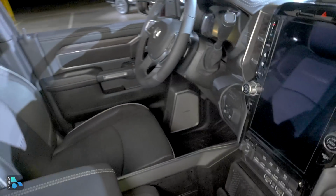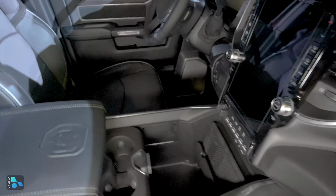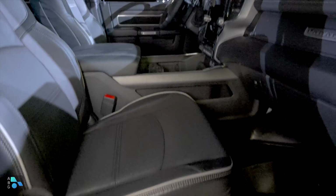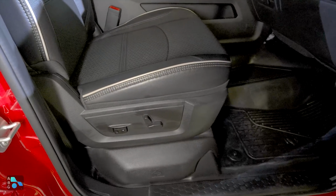So they decided not to orphan the 4500 and 5500, but that of course means that really the entire lineup is still, of course, getting that same seat design that you see right there.